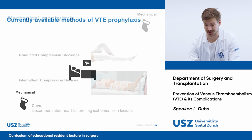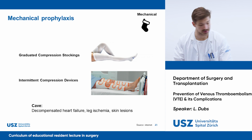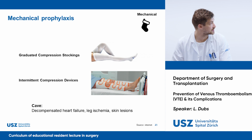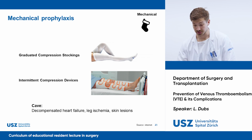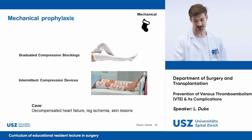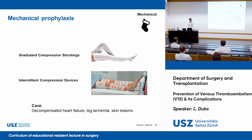Third, mechanical methods. Mechanical methods involve gradient compression stockings and intermittent compression devices. Generally, there is way more evidence for intermittent compression devices, but a common problem is compliance. Attention should also be paid in patients with decompensated heart failure, leg ischemia, or skin lesions. And mechanical prophylaxis should rather be seen as a supplementation than a replacement of pharmacological prophylaxis.